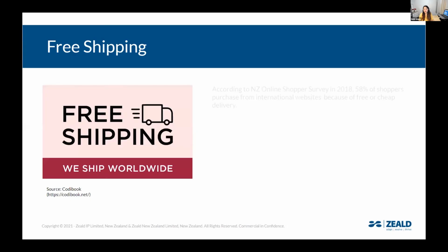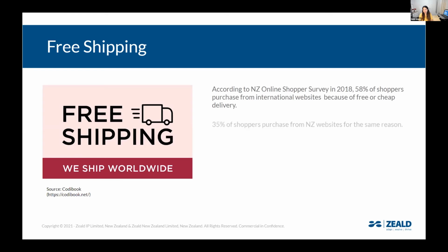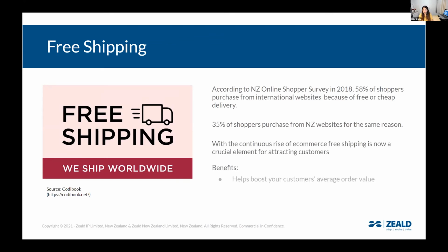Free shipping. According to the NZ Online Shopper Survey in 2018, 58% of shoppers purchase from international websites because of free or cheap delivery. So giving this incentive to your customers really increases the conversions on the website. 35% of shoppers purchase from NZ websites for the same reason, for the free shipping benefits. With the continuous rise of e-commerce, free shipping is now a crucial element for attracting customers.